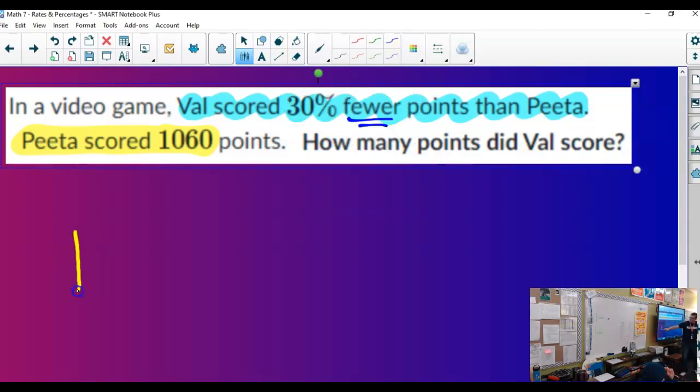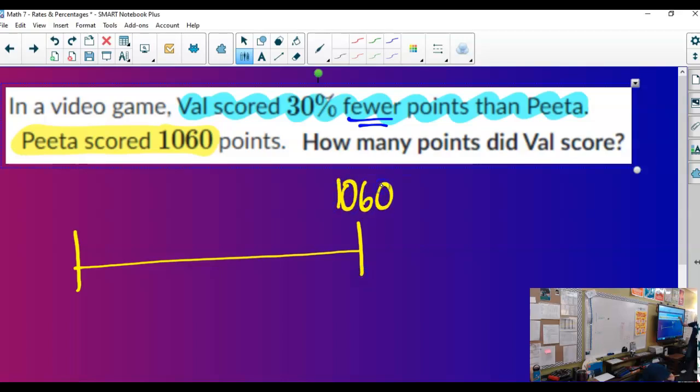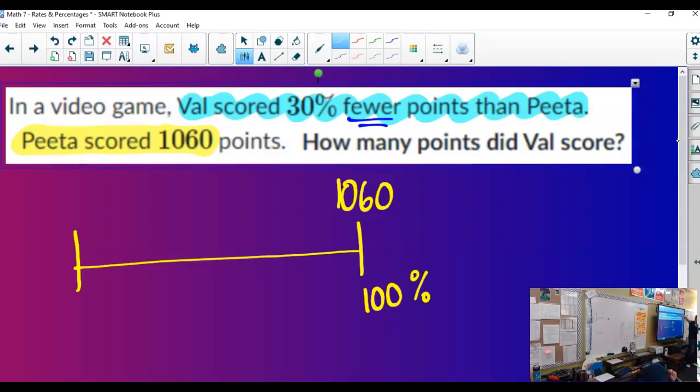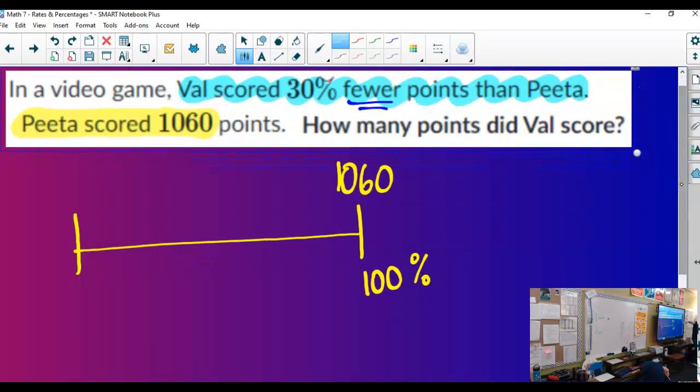So what we would do is take PETA's score and divide it by 10. Now hold on. Why? Because we would need to find out what 30% of 1,060 is. And then subtract that. If you're not looking up here, you probably should. If we know Val scored 30% fewer, Elias, I know I put you in a weird spot, but go ahead and look up here. We know what PETA scored. We're going to treat PETA like our 100%.